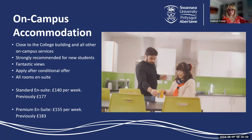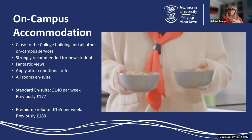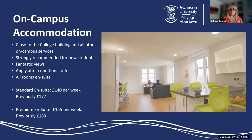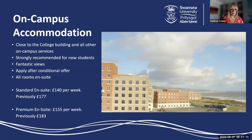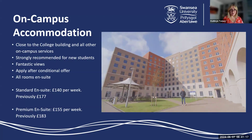And of course, it's right by that lovely beach. The Bay campus itself is very well connected to the rest of the city. So there is a regular bus service that comes onto campus several times an hour. Students are able to buy a student bus pass, which will give them travel throughout the year.